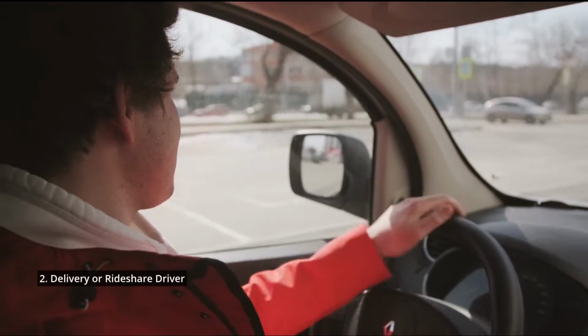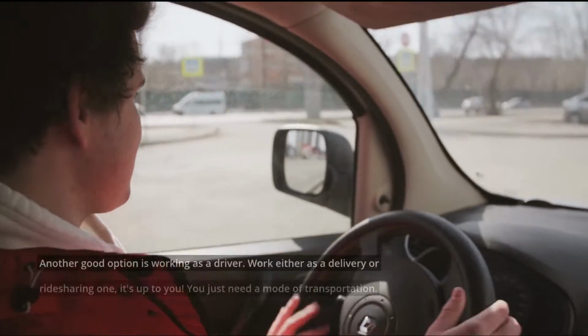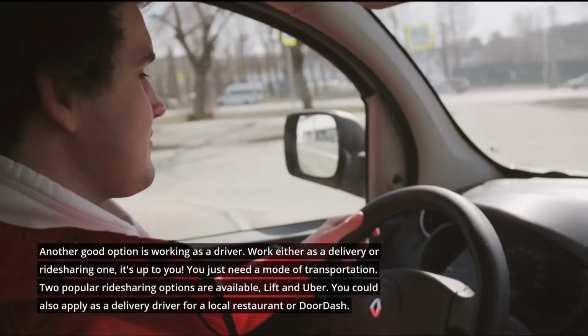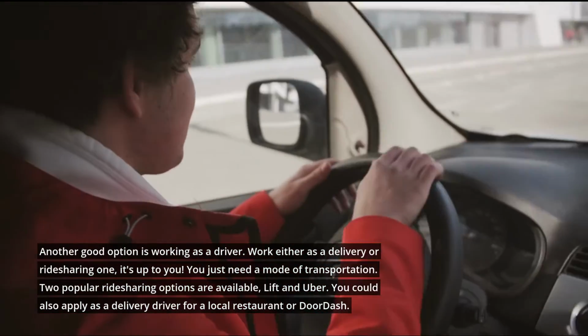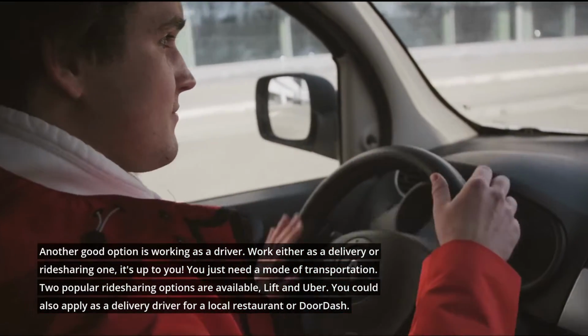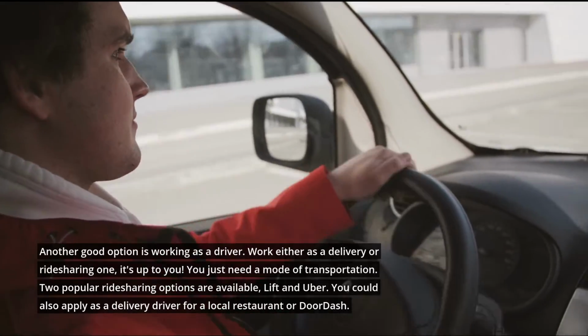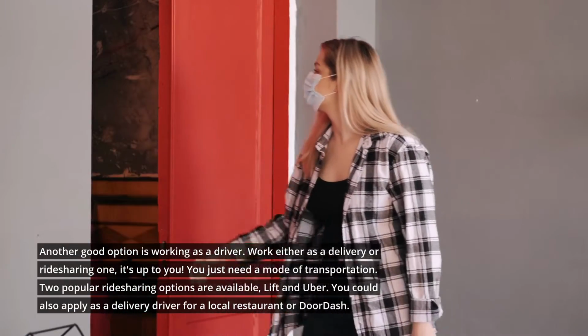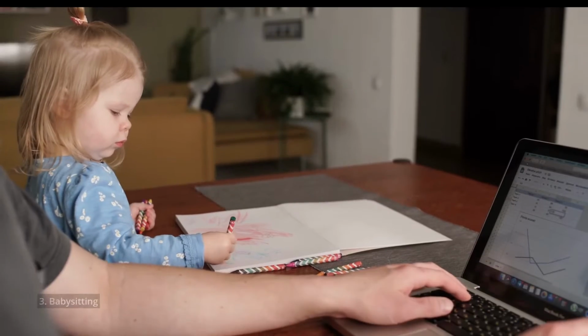Number 2, delivery or rideshare driver. Another good option is working as a driver. Work either as a delivery or ride-sharing one. It's up to you. You just need a mode of transportation. 2 popular ride-sharing options are available, Lyft and Uber. You could also apply as a delivery driver for a local restaurant or DoorDash.